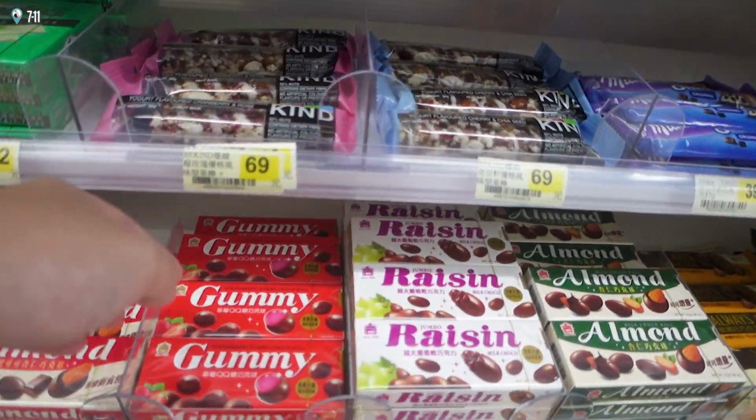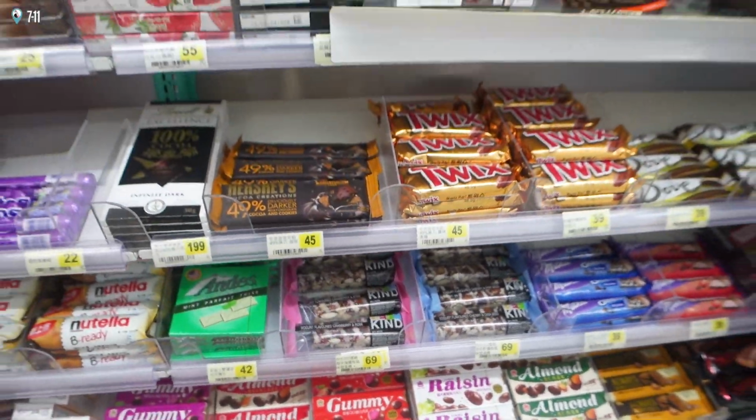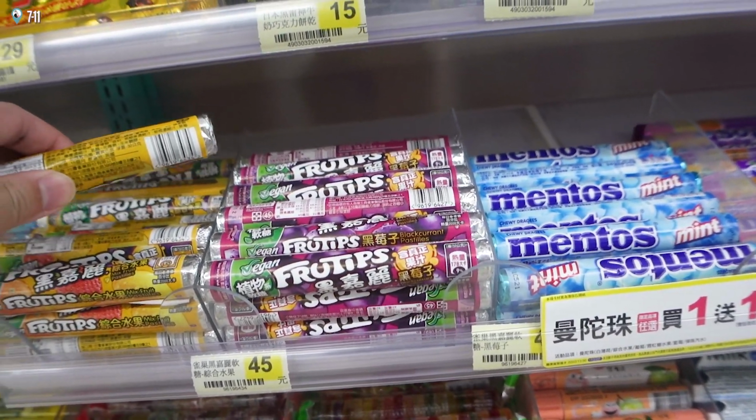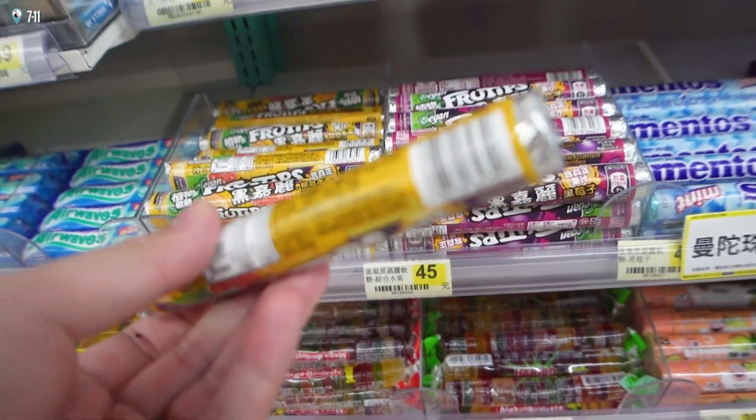Well, these gummies are really good too because they're chewy on the inside and then there's chocolate on the outside. I just don't eat them now. I don't know why. I feel like there's other things I can get. I don't think I've ever had these. I'm guessing these are kind of like the Lifesavers. I guess they're vegan too. Alright, so maybe I'll grab this as well.